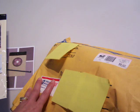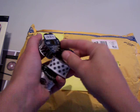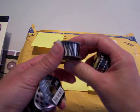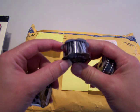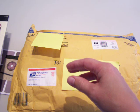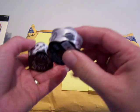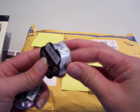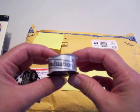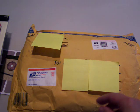Then she sent me 4 spools of ribbon. There's a black with white stitching. There's a zebra stripe, which is great. I don't have any animal print ribbon. So that was cool. Some white with black polka dots. And then, again, this great graduation ribbon, because she knew that my kids were graduating. So that's cool. That'll go on the page with the graduation title.